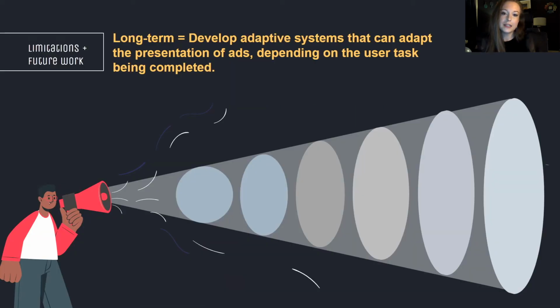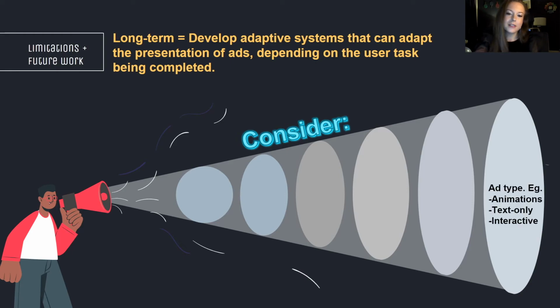So with this in mind, a long-term research plan should consider developing adaptive systems that can understand what kind of task a user is completing and then adapt the presentation of ads accordingly. However, that is a long way away, because although my study has provided a stable way to begin to understand how banner advertisements affect a user, my results cannot generalize onto other types of ads or in different quantity of ads or the locations of the ads or different contexts.